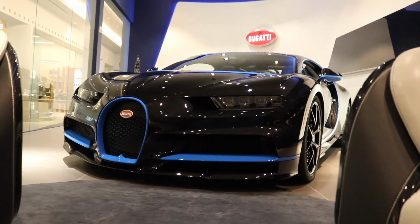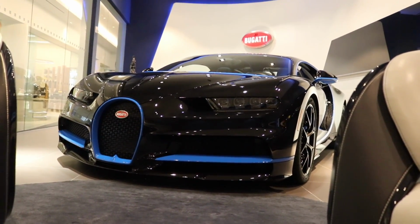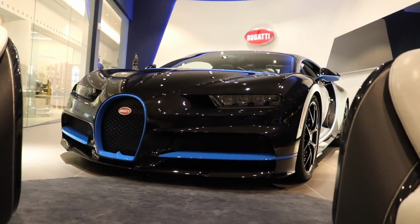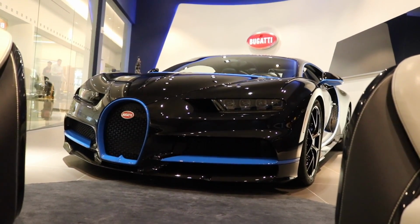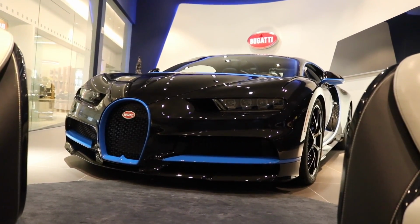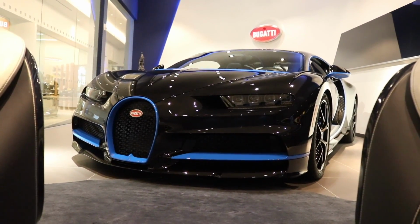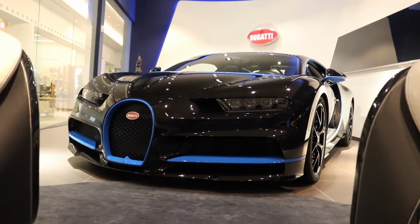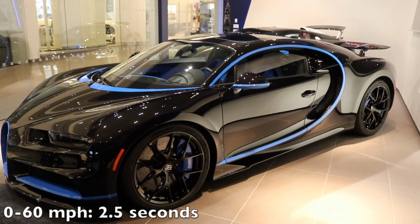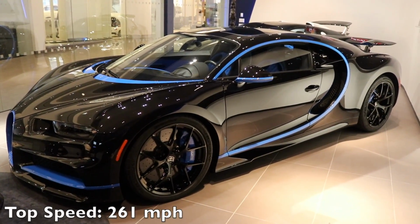The Chiron Sport is a track-focused hypercar that's just as fast and powerful as a normal Chiron, but it weighs less, and it has enhanced performance on corners. So according to Bugatti, it has an overall weight saving of 18 kilograms, which is equivalent to about 39.6 pounds. It has a firmer chassis setup and lightweight components such as new lightweight wheels to provide even sharper handling and agility. The Chiron Sport can go from 0 to 60 miles per hour in just 2.5 seconds, and it has a top speed of 261 miles per hour.